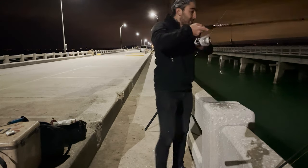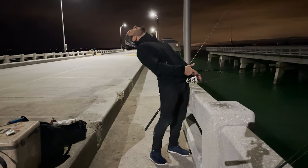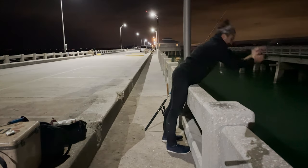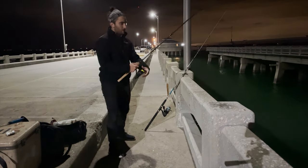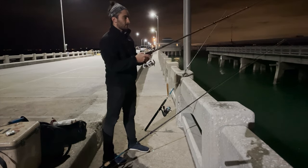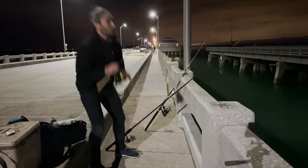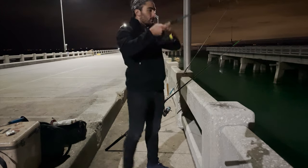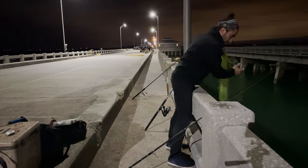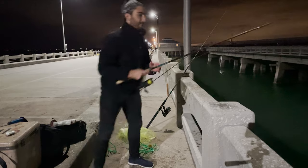Oh, there is a good one! Yes! Oh, I flipped him out of the water! Dang it, Anthony! Let that simmer, chill out a little bit. I'm gonna let them stack up, see how long they stay on. Oh, never mind. They kind of are calling my name. Wow, it is amazing how much better that other rod is. Oh, there he is. Oh, I missed him again.